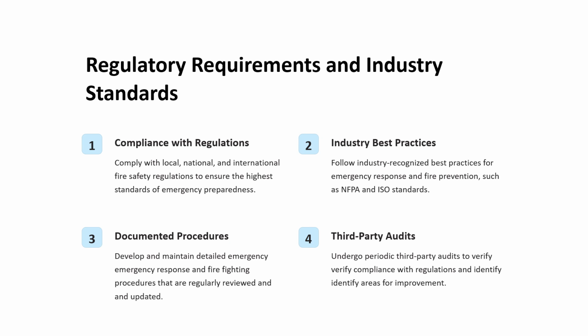Regulatory requirements and industry standards. 1. Compliance with regulations. Comply with local, national, and international fire safety regulations to ensure the highest standards of emergency preparedness. 2. Industry best practices. Follow industry-recognized best practices in emergency response and fire prevention, such as NFPA and ISO standards. 3. Documented procedures. Develop and maintain detailed emergency response and firefighting procedures that are regularly reviewed and updated. 4. Third-party audits. Undergo periodic third-party audits to verify compliance with regulations and identify areas for improvement.